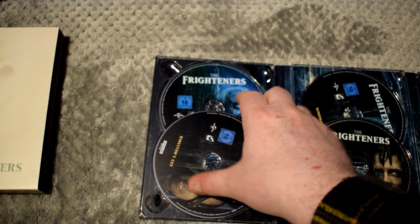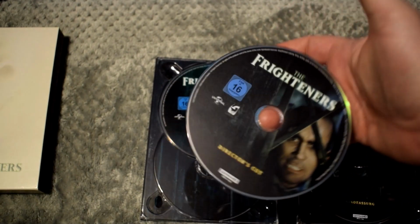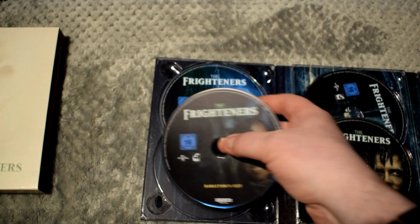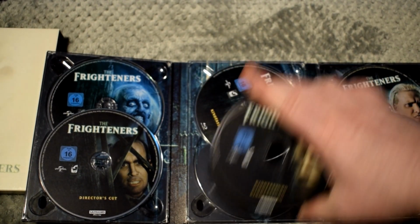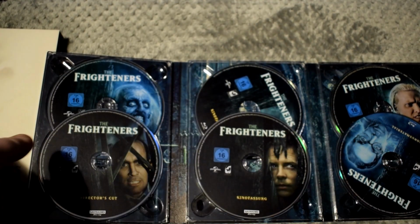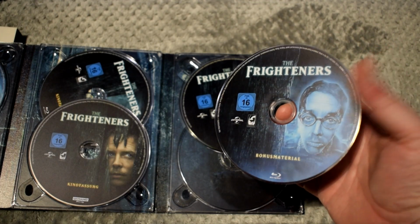So onto the discs themselves, and here this is a 6-disc set. We get the director's cut on 4K and Blu-ray, brand new remastering from the original negative and approved by Peter Jackson. We also get the theatrical cut, again on 4K and Blu-ray. Again, this is a new remastering, and again approved by Peter Jackson. As you can see, the discs are very securely held in there, no problem with them coming loose.